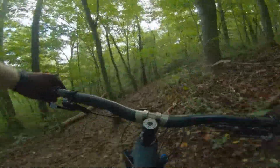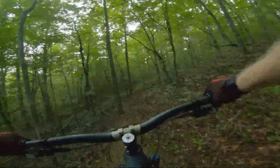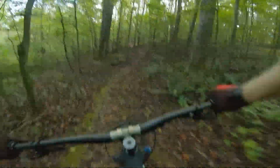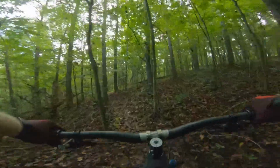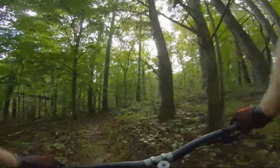Watch these roots here as you continue on to Cliffhanger. We're going to be on here for just a second, and then we're going to take a right at the bottom, and we're going to climb back up to the top of the hill. This is a really fun little trail. This does have a couple little rooty sections on it. Remember, heavy feet, light hands. Use those legs for suspension.